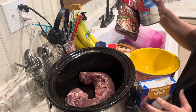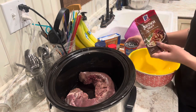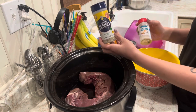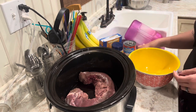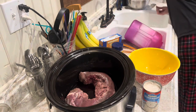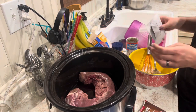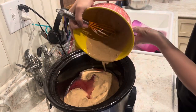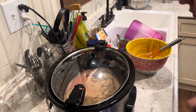So onion soup mix with a pack of brown gravy and cream of mushroom soup. I'm going to mix all that together. The brown gravy, I will mix a can full of water in with it because this calls for some water, and that'll kind of make it more pourable. All right, gonna use some nature seasons and probably some garlic powder. There's a lot of seasoning in this onion soup mix, so I won't need too much. But anyway, that's what we're gonna do. Turn this on low and let it cook for 8 hours.